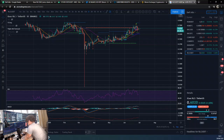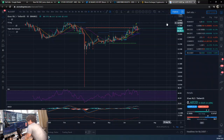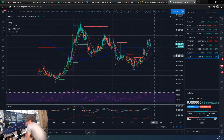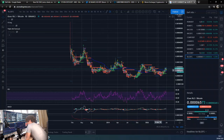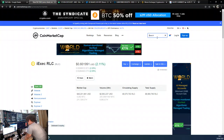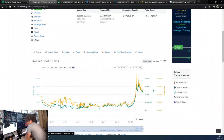And then RLC, see how it's doing against Bitcoin. Well, we've got a sort of trend line that we could potentially break above, but yeah, I think this is a good token. Rocket Pool, RPL. We'll probably do half these. This video's probably going to have been a bit longer. Rocket Pool having a bit of a pump.